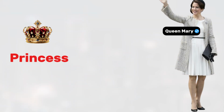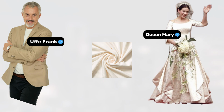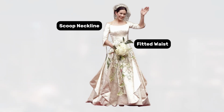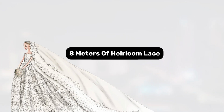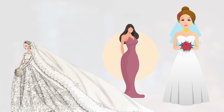Next, we've got Queen Mary of Denmark's wedding gown. Her wedding gown was designed by Uffe Frank and made of ivory Duchess satin with a mother of pearl sheen. The gown featured a scoop neckline, fitted waist, and long sleeves, with the sleeves designed to fold like calla lilies, referred to as calla sleeves. The skirt was lined with 31 meters of tulle and included 8 meters of heirloom lace, folded into panels that opened from the hip. The gown also had a detachable 6-meter train, allowing for a versatile look post-ceremony.